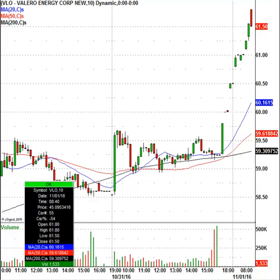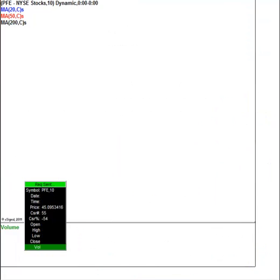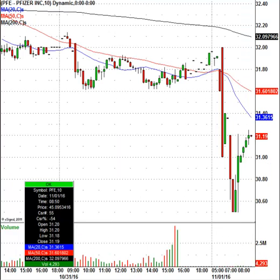Next up, we're going to take a look here at Pfizer, ticker symbol PFE, one of the largest pharmaceutical companies out there. Stock closed at $31.71. It is trading at $31.19 at the moment. I think there's still a lot of support in this stock around the 31 area, but if that level gives way, watch 28.50. I will be a buyer around 28.50 today in Pfizer.